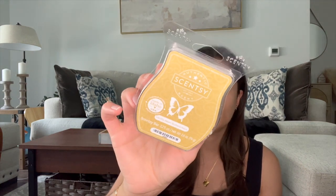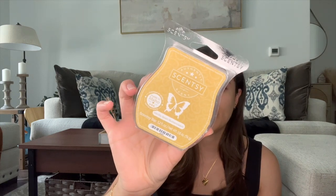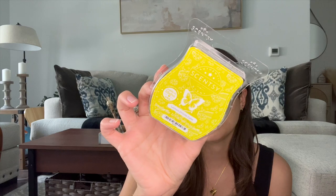Next, we'll get into some wax bars. I only finished off two. I finished off Scentsy's Vanilla Bean Buttercream, which is one of my all-time favorites, and Lemon Drizzle Cake, which I believe I finished the last one this morning. It was okay. I don't know, lemon is not my favorite home fragrance scent, so that was this one.